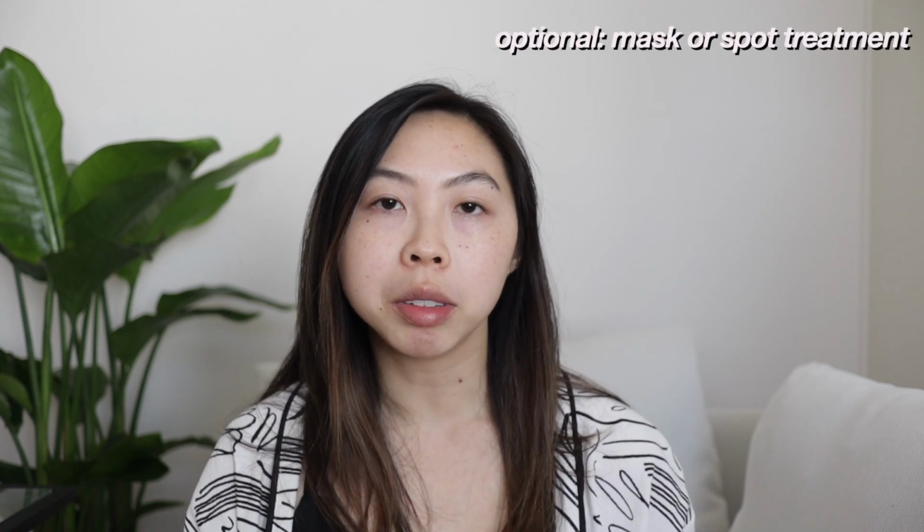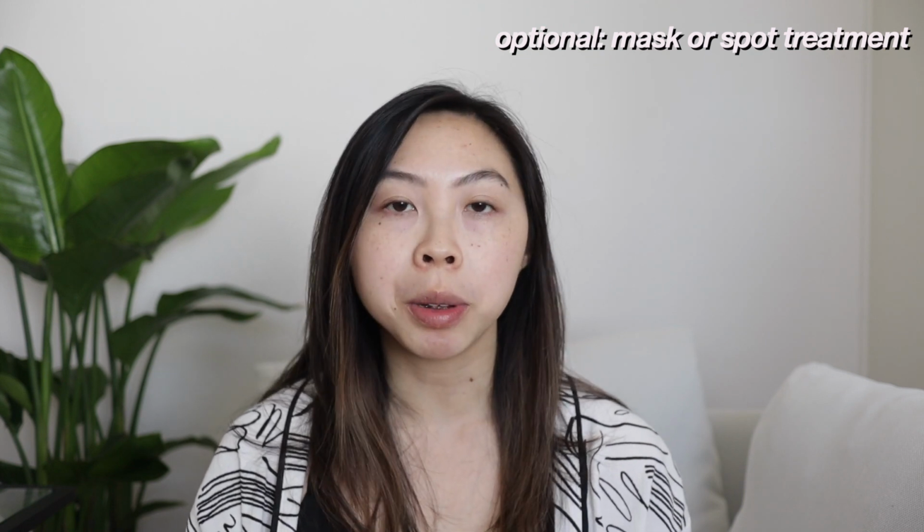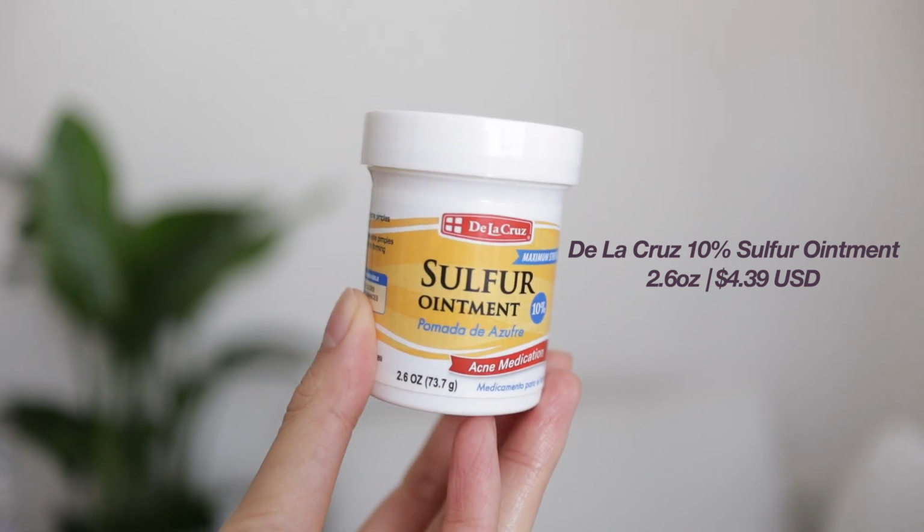I don't typically use any masks or spot treatments these days, but if I do, it'll be right after cleanser. I did have a pretty large breakout last week, and this is a product that I use to help treat it. It's the Cruz Sulfur Ointment, which has 10% of sulfur in it. Sulfur is a really effective ingredient against fungal acne, and when I had a pretty large bump on my forehead last week, I used this as a spot treatment.